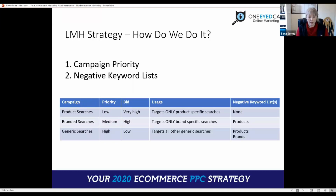You have different campaign priorities, so that if you have two different campaigns with the same products in those campaigns, you can say to Google, this campaign is low priority, this campaign is high priority. If somebody searches for a product and either of these two are eligible to show, I want you to show the product in the high priority campaign, not the low priority campaign.